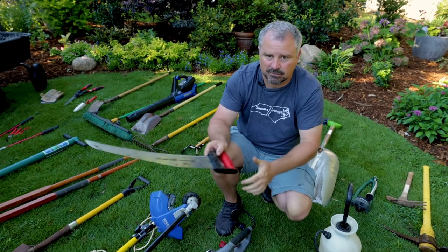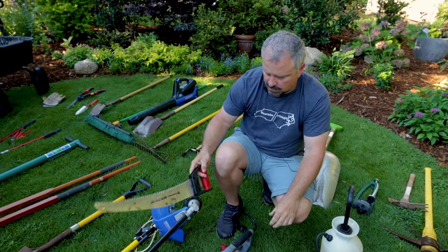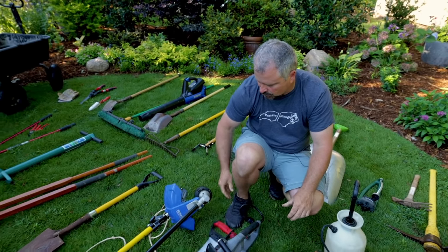Super, super easy to use. But if you have larger limbs that you need to cut up and you don't want to buy a chainsaw, that's a good tool to have.